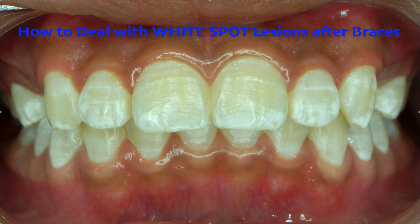Usually it's an additional fee. I don't believe it's usually covered by insurance, but that's really up to the general dentist and how they can bill it. So it's kind of a cosmetic procedure.